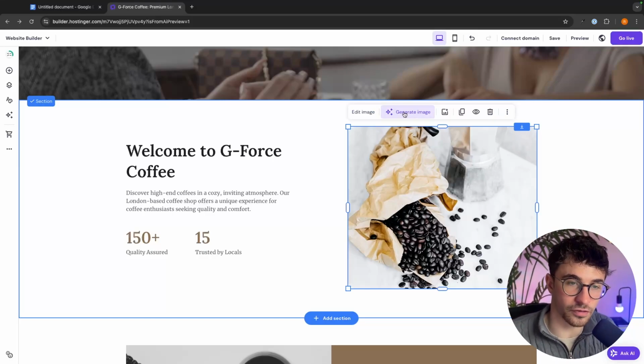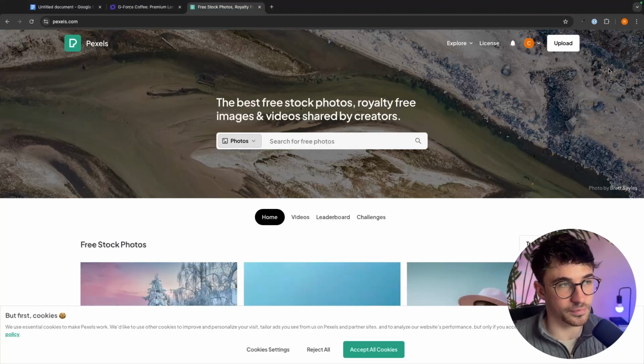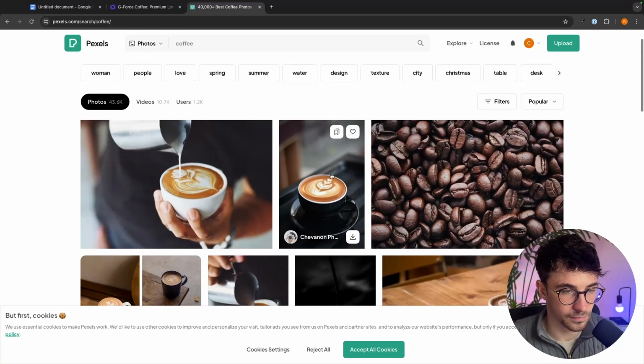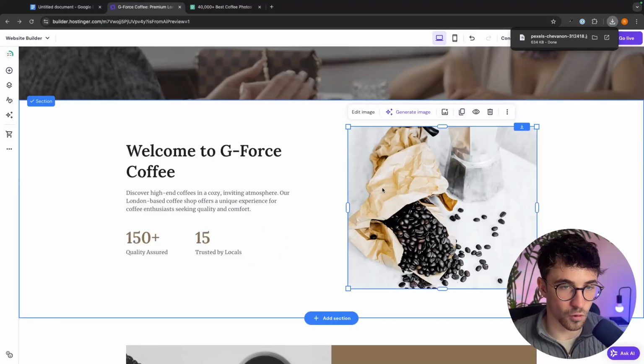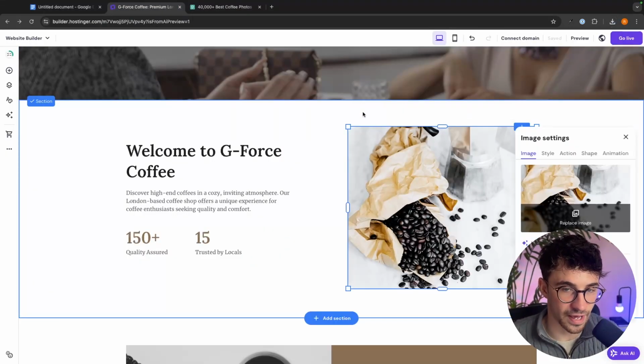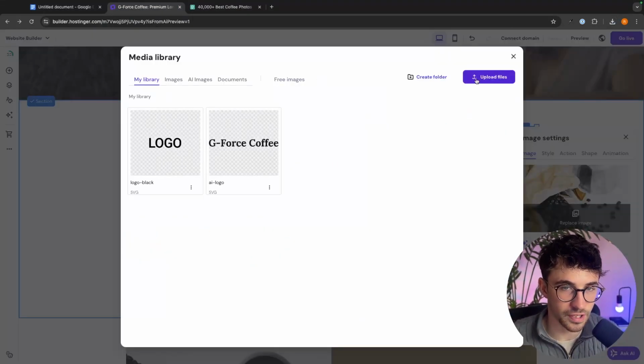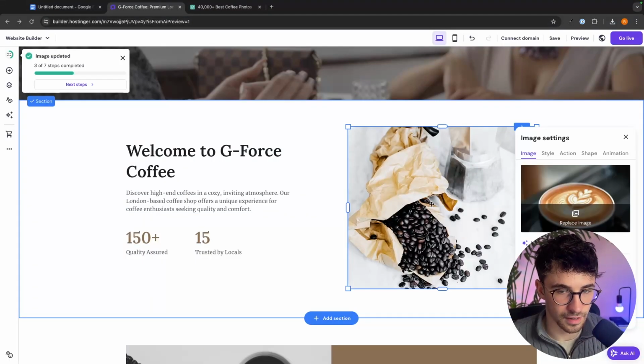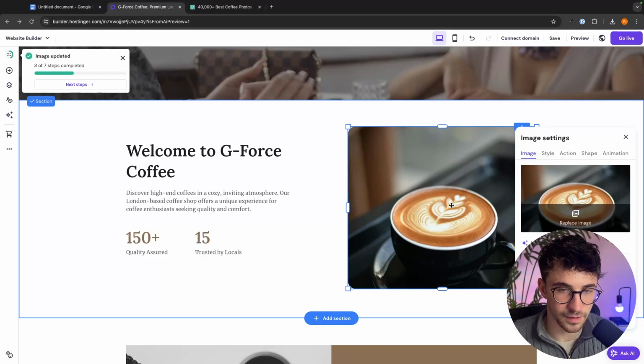So as I mentioned at the start, if you need to find images for your website without creating these with AI, then the best website is this website right here called Pexels. As you can see, best stock photos, royalty-free images, and videos shared by creators. So I could search for something like coffee, choose this image right here, and then all I would have to do is click on edit image. We can then replace, and I just upload this from my computer. Select, and perfect. This is now added in.